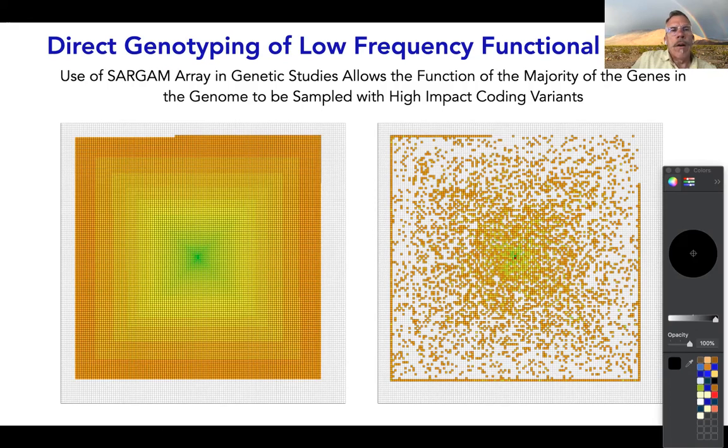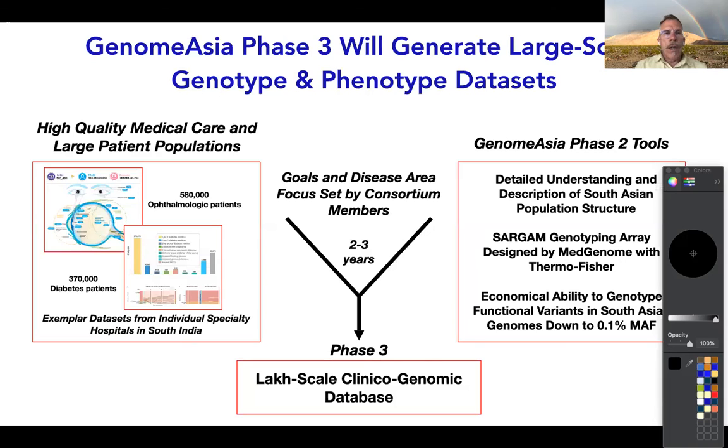What's illustrated here is the number of variants that are directly genotyped, the number of variants that affect protein coding capacity, on the new array on the left-hand side versus a standard array, the Illumina GSA array. And you can see that we are genotyping many more functional variants in the genome with this new array. That, combined with the improved imputation of the reference panel, produces dramatic improvements in the ability to carry out large-scale data sets, which will then allow much improved polygenic risk scores.